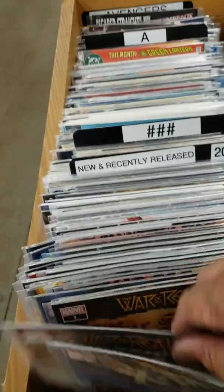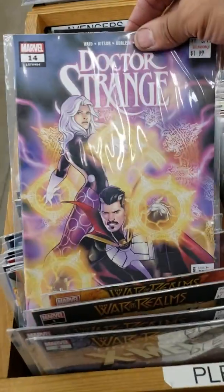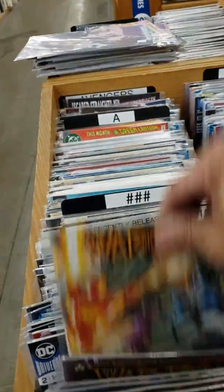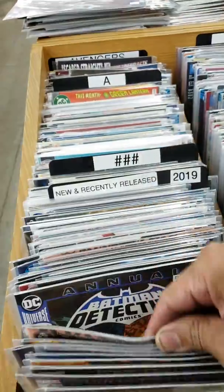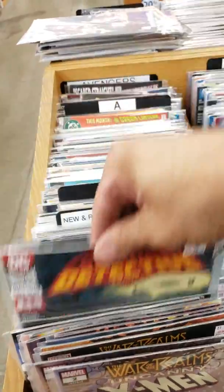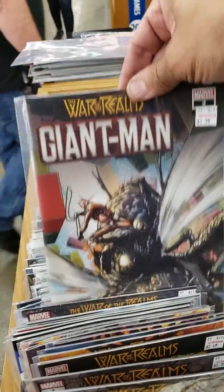This stuff just came out. See, these books just came out. Can I get one? No, not that one. No, this one looks weird. This one looks weird. These all just came out. See, like I said, people bring the books in right when they come out, and they just come out, and they just come out.